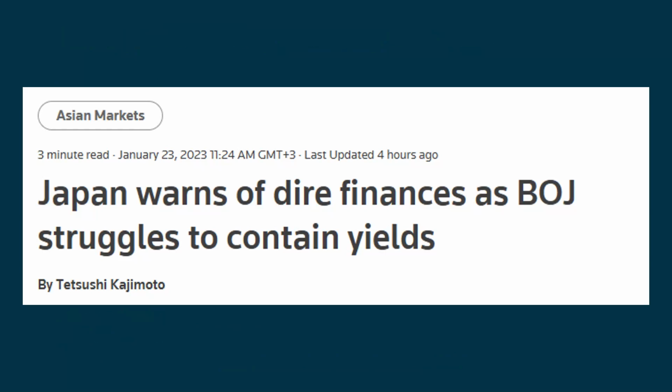One headline that I saw, and we're keeping an eye on the situation in Japan. This was in Reuters, but if you do a quick Google search, this article is likely to come up in many different places. Japan warns of dire finances as the Bank of Japan struggles to contain yields. There's some real problems developing in Japan. I've been talking about it for a few months now. It hasn't really come to the forefront. It hasn't really led to a contagion where it bleeds over into the U.S. market, but it could at some point, so we just want to be aware of this right now.